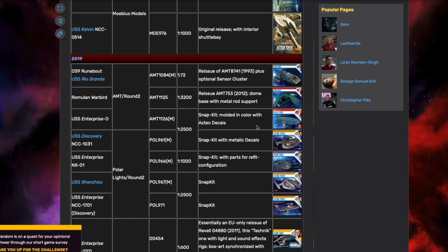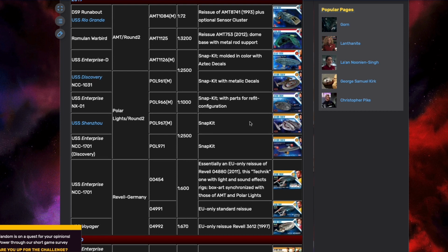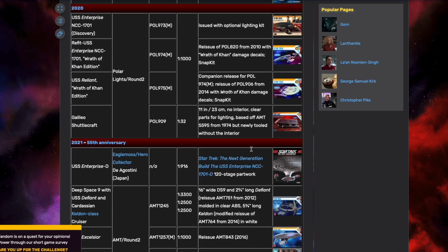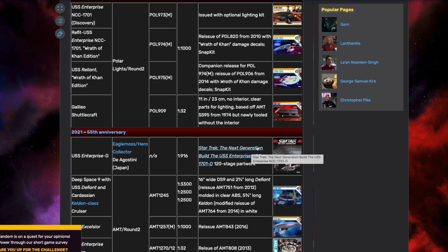2019: Runabout reissue, Romulan Warbird reissue, 2500 Series D reissue, and then the NX-01 in 1000 scale reissue. Three new kits they say 2500 series, Discovery, Shenzhou, and Enterprise. 2020, brand new kit, the Discovery Enterprise in 1000 scale. Reissues of the 1000 scale Enterprise and Reliant, and there is a supplemental Aztec decal set with that, but it covers both kits.